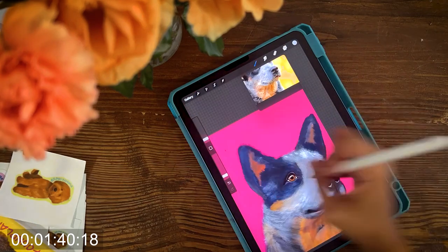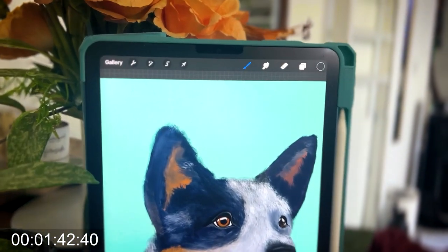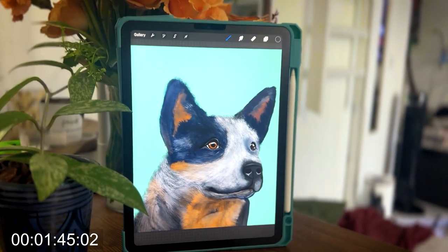So this was a very fun painting to do. I really enjoyed this one. I thought it was actually quite easy to figure out how to do it, which was very satisfying, and I love how it came out.